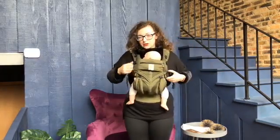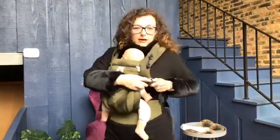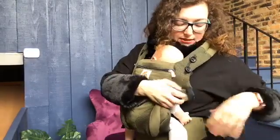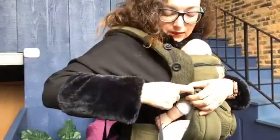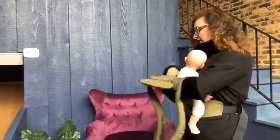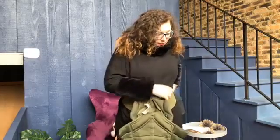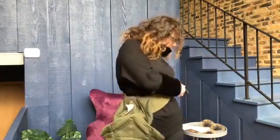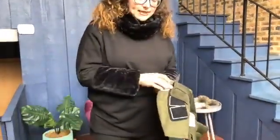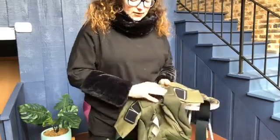And then I was going to show you how I would adjust the carrier for a slightly bigger baby. So I'm going to come over here, and the dual release is very easy to use. You can see here, lift and pinch. All right, so in order to adjust the carrier for a bigger baby, we come to the waist, and as you can see here, the red setting is for a small baby, and that's for about 20 inches in height.